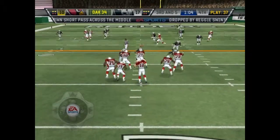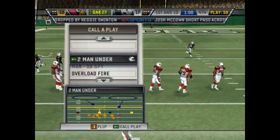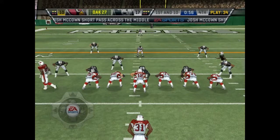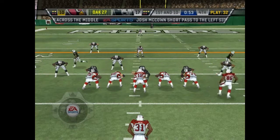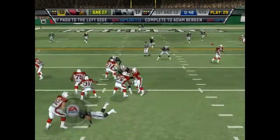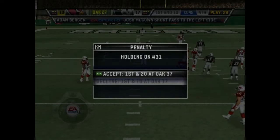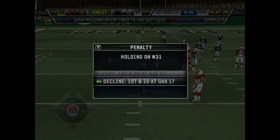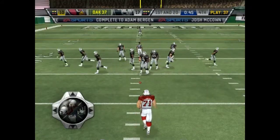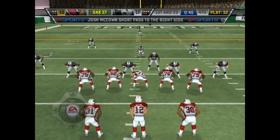1:07 left to play. McCown back to pass. He's going to throw it. He caught his man. First down. That play is good for a first down. Silver 19. Holding on the offense. Number 31. So it'll be first down and 20 with 45 seconds left to play. They need to get into the end zone here. The Arizona Cardinals need a touchdown. A field goal will not do them anything.